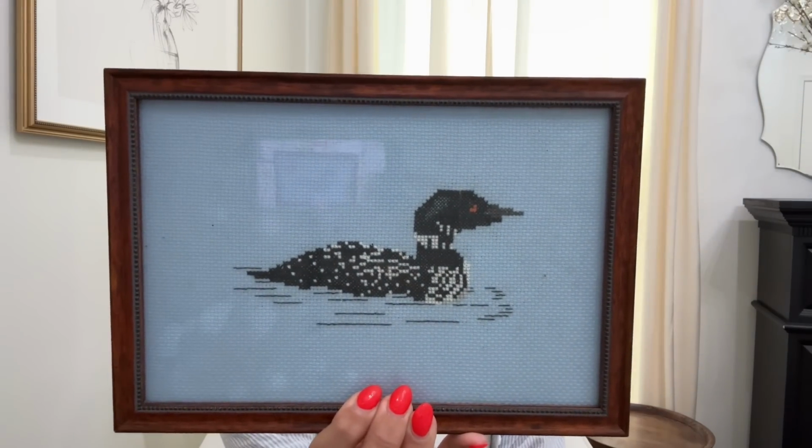This was only $3.99. Loved the blue background of this. It definitely needs cleaning up. It's very dirty. And then I loved the little duck. So I thought this would even be pretty in Casey's room one day. But for now, I thought it would be pretty over our toilet.